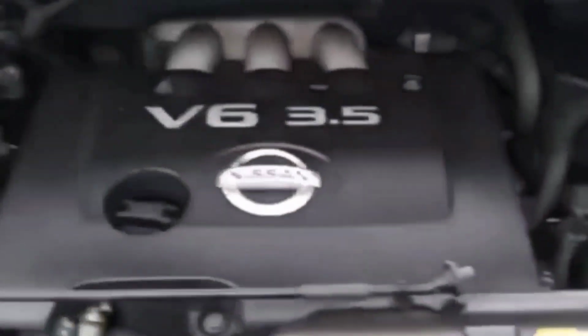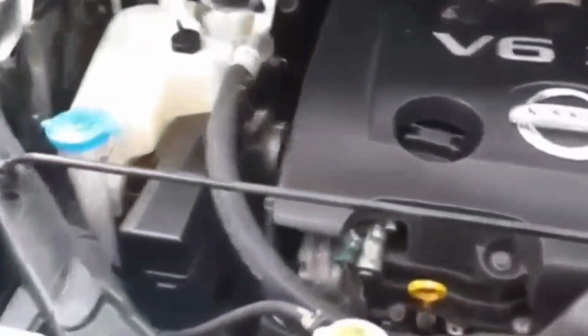So I was driving my car all day a couple days ago. Had no issues. Parked it, went in to get something to eat at McDonald's, came out, tried to start it, and I noticed there was no power whatsoever.